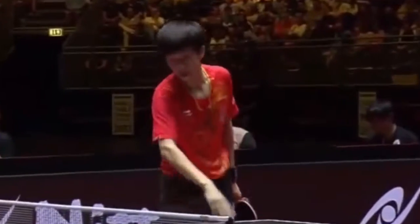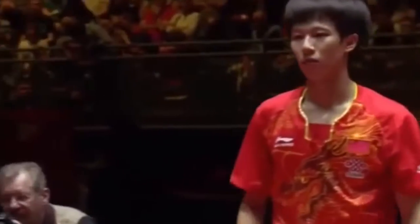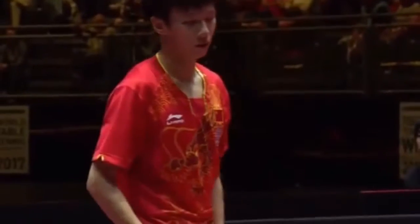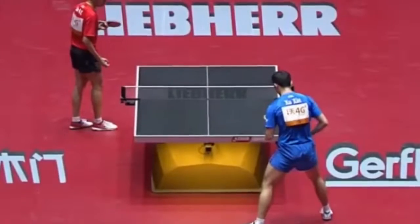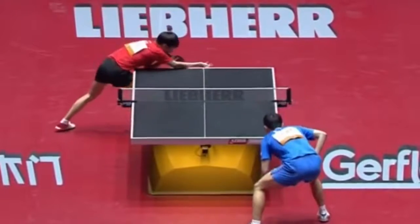So when we talk about mental toughness, I feel like there are many moments in a match, but this is where it really starts to thicken up for Lin Gaoyuan to show his mental maturity on the table. Again, only 22 years old and not a lot of exposure on the international scene.